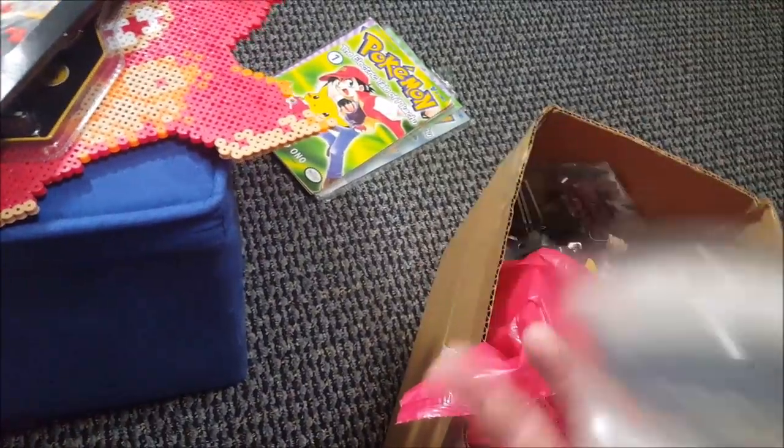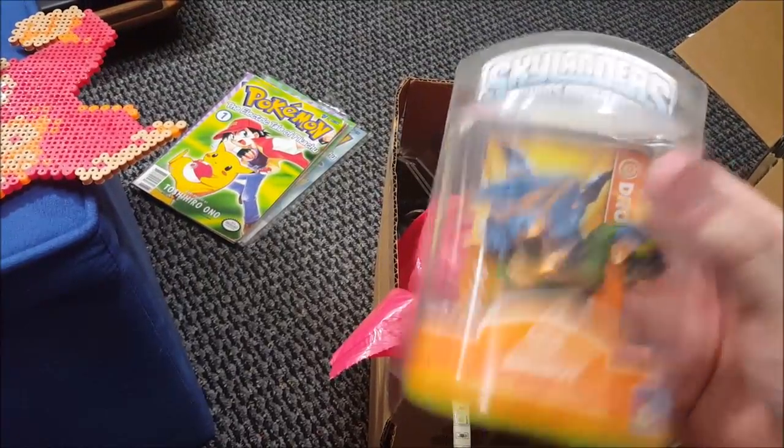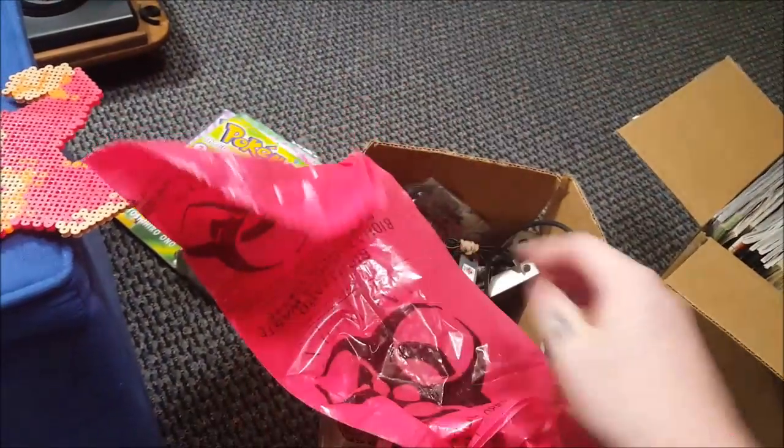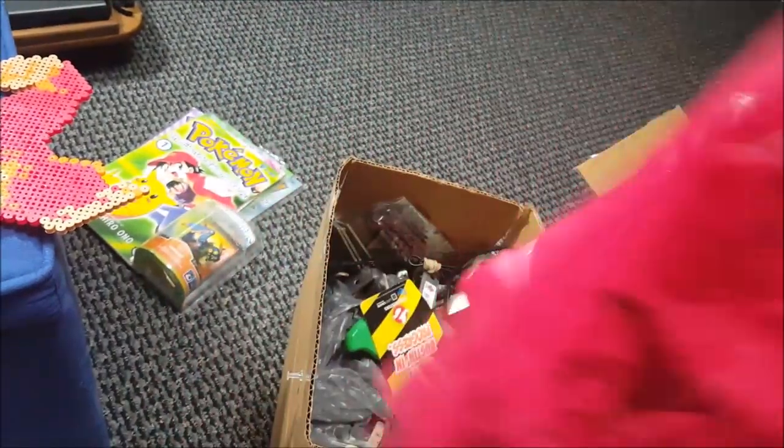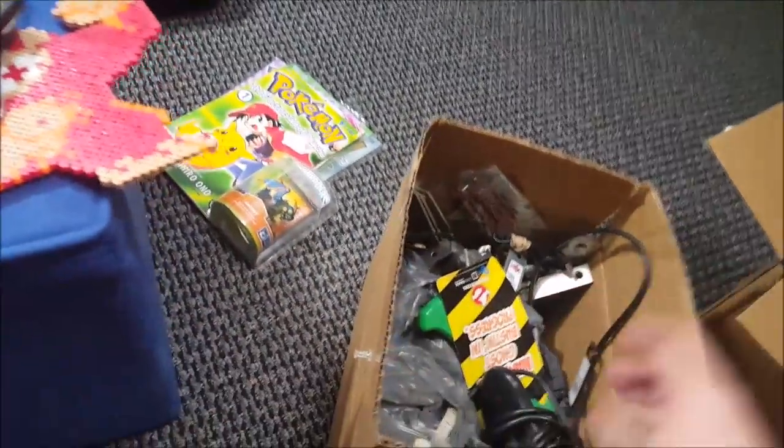Let's see. I don't remember getting this. Skylander Spyros. I don't know anything about Skylanders. It's a seal thing. I need to get rid of that somehow. This is cool. My wife used to work at the hospital and she got this for me. It's like a biohazard bag. It looks really good decoration wise. And I think since the bathroom's getting a little more zombied out, that'll go in there somehow.